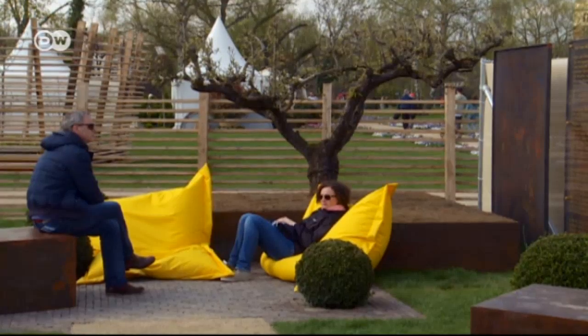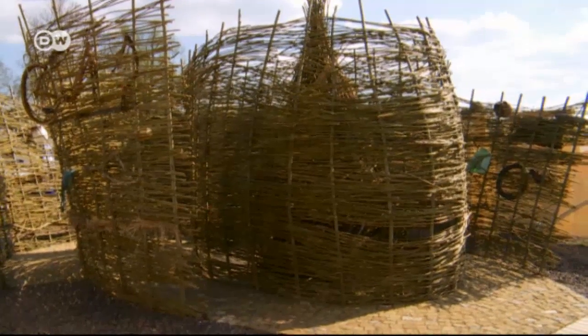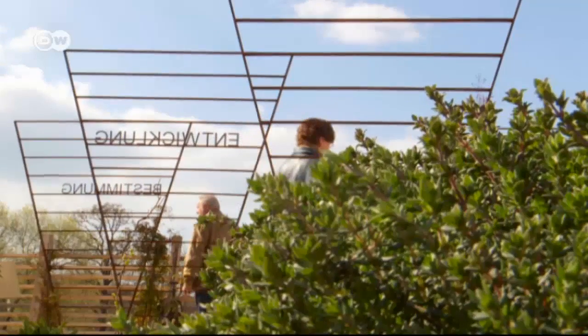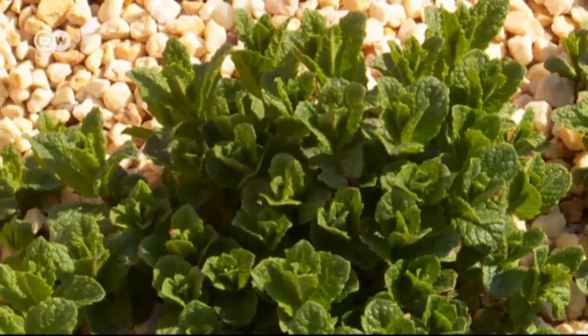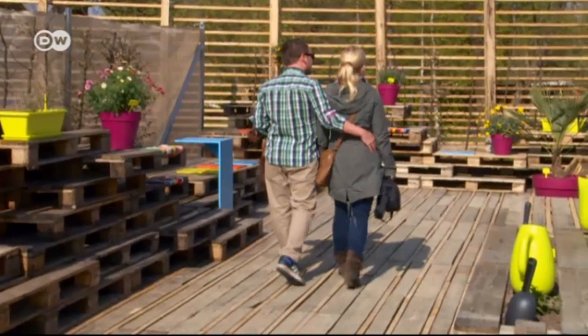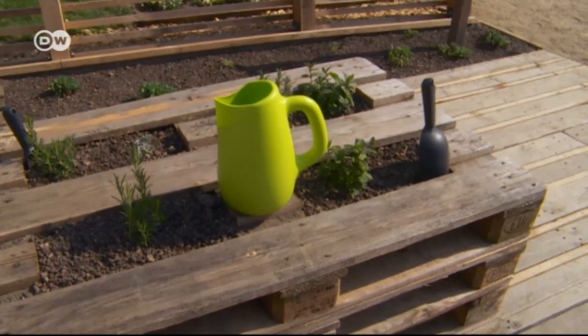The event showcases the latest trends in over 30 gardens. Many of them highlight one of the themes of the show, water. The gardens range from classic to the less conventional, some incorporating objects found in the Havel River. The native flora of the Havel region is also celebrated. Among the other themes, gardens in confined spaces. I can create something from materials and works of art. I don't need acres of green space to create an attractive garden.